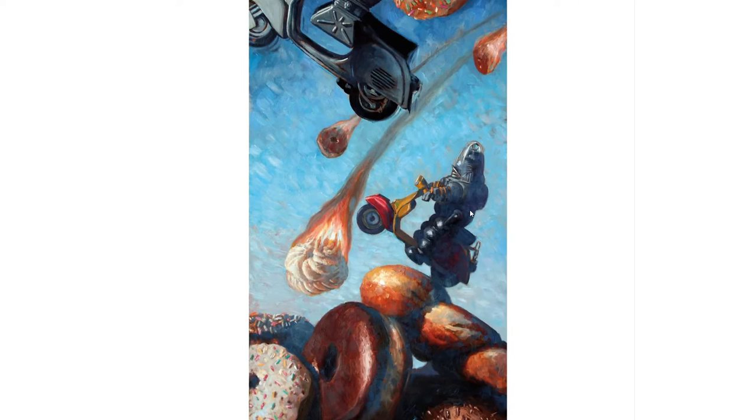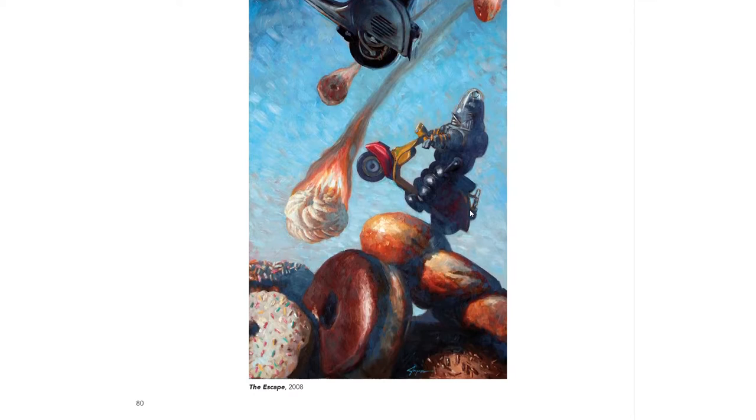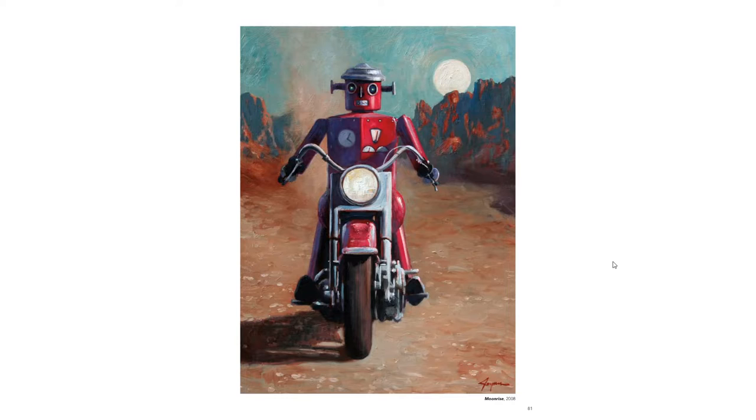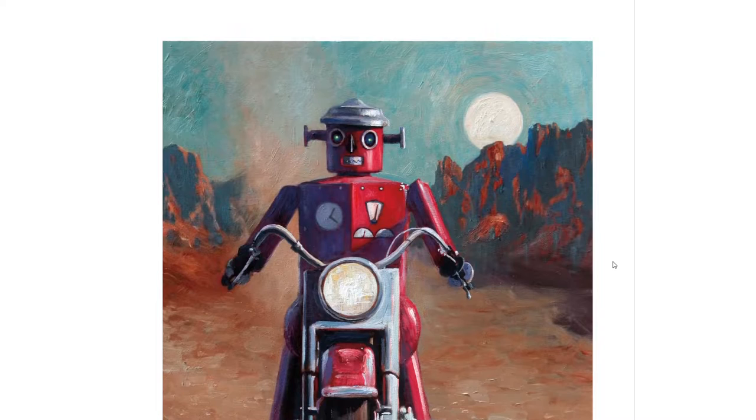This one's really fucking nice. I love the donuts in this one. I love right here, this one. The twisty with this kind of blue in the shadows. That's just gorgeous, dude. That's beautiful. Yeah, and it's a donut Armageddon. Donut-geddon. I don't know. Moonrise. Yeah, just riding in the night. Nice.